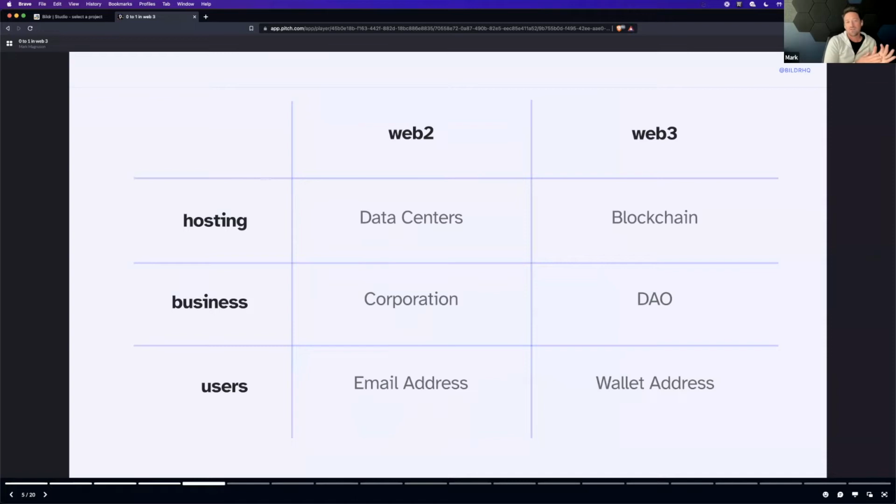So here's another way to look at it from Web 2 to Web 3. If you look at the three main pieces, you have hosting, business, and users. So in Web 2 hosting, you have centralized data centers. The goal in Web 3 is to decentralize that into blockchains. In business side of things, you have corporations. In Web 3, you're decentralizing that into a DAO, which is a decentralized autonomous organization. We'll talk about autonomy in just a moment as well.